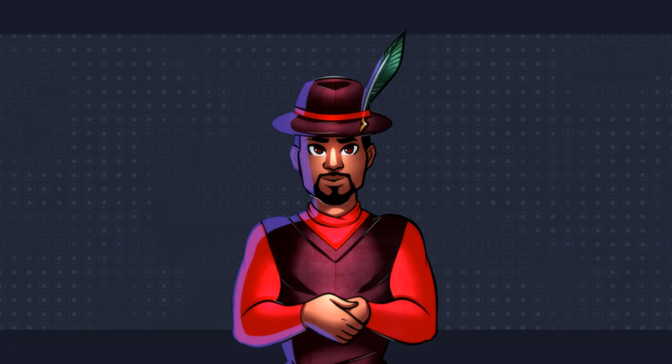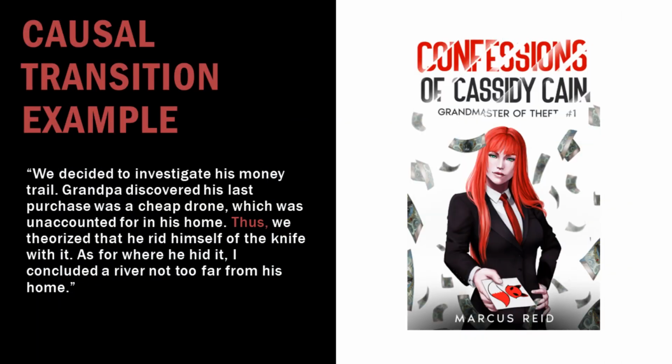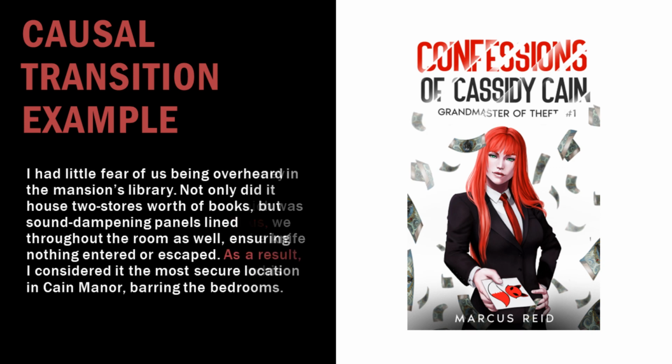Oh, and here's a pro tip. Causal transitions are pretty powerful. Words like as a result, therefore, because, and consequently let the reader know that the previous sentence caused the outcome of the next one. They help readers follow your line of thinking and avoid any confusion. So, don't underestimate the impact of causal transitions in your writing.